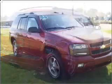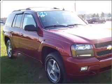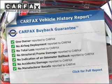Heated seats comfort you on cold winter days. The sunroof lets fresh air in. Pamper yourself with memory settings. This vehicle comes with a Carfax report, which reduces your buying risk by providing the vehicle's history before you purchase.